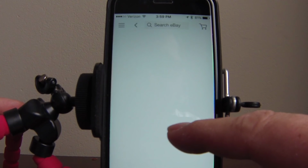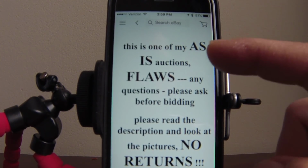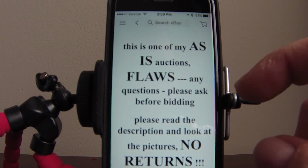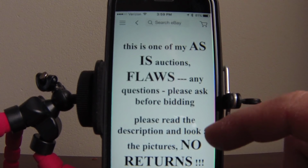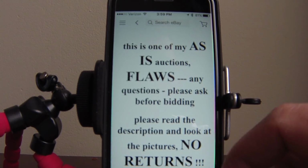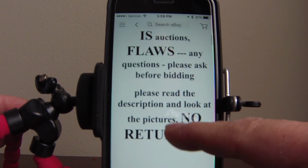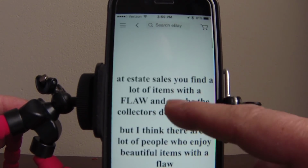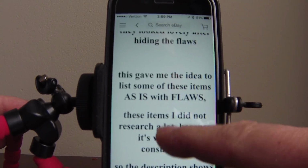When we click on it, this is what it says first. This is one of my as-is auctions, flawless. Any questions, please ask before bidding. Please read the description and look at the picture. No returns. Come on. No returns. But look, you're scrolling through this endlessly to read anything about it.